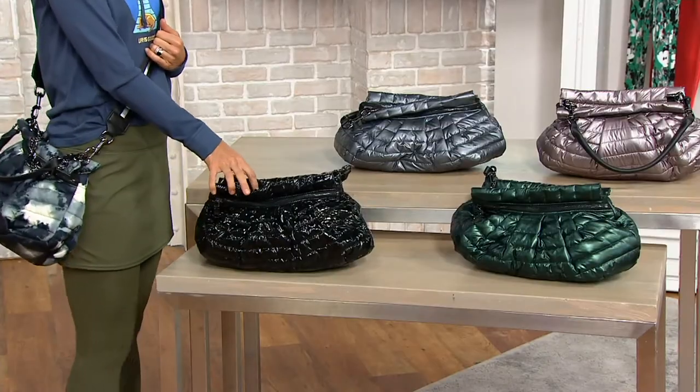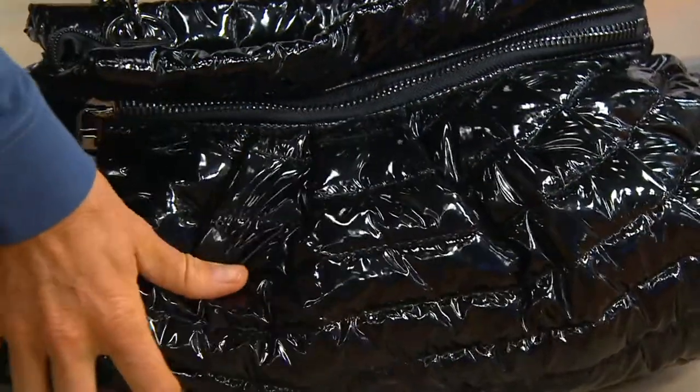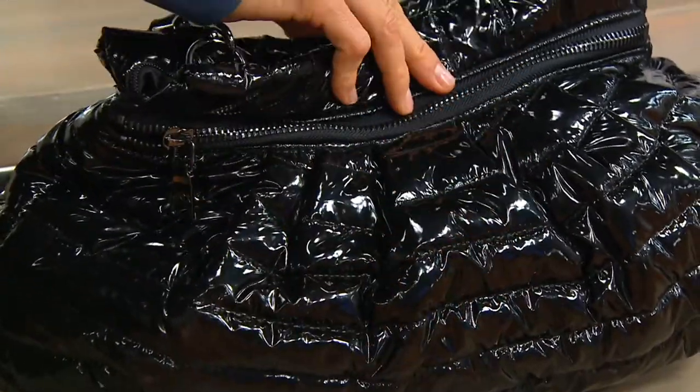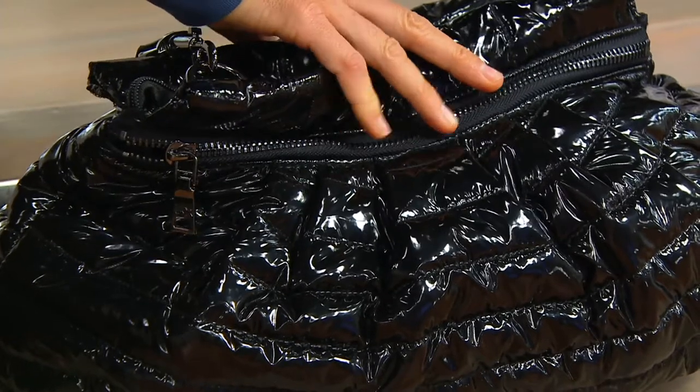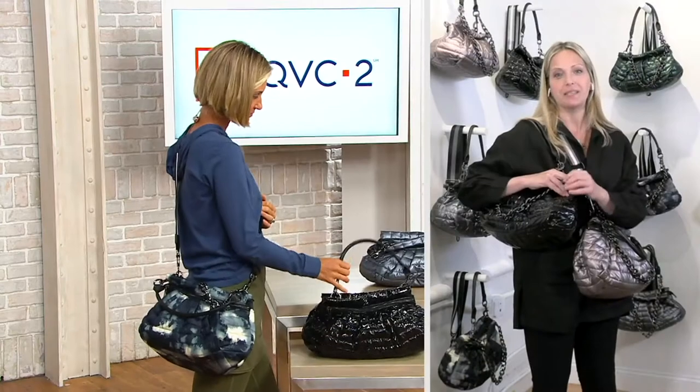And then there's the black patent. Yeah, the black patent, this is beautiful. And, you know, I'm wearing all black today. I'm putting the bag on my shoulder. You can see how this black, even as a black, it contrasts with other blacks. It's just gorgeous and shiny. And this is your statement black. This is, you know, it's not your basic black.